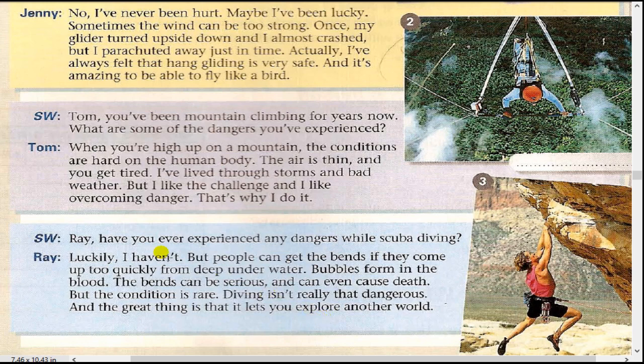Now let's answer some questions about Mr. Ray. Has Ray experienced any dangers while scuba diving? No, he hasn't. What are the dangers of scuba diving? Divers can get the bends if they come up too quickly from deep underwater. Another danger, bubbles form in the blood. Are the bends serious? Yes, they are. The bends can be serious. It can even cause death. Is the condition rare? Yes, it is. The condition is very rare.